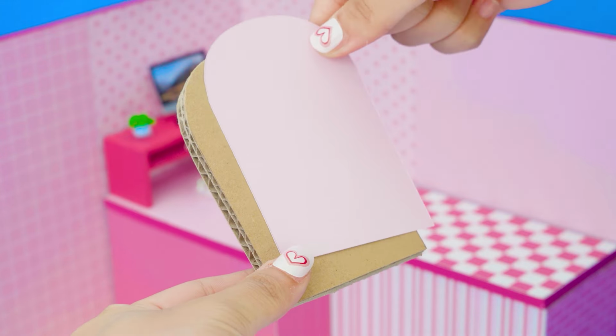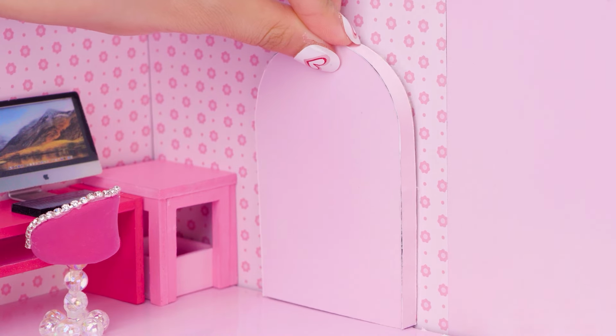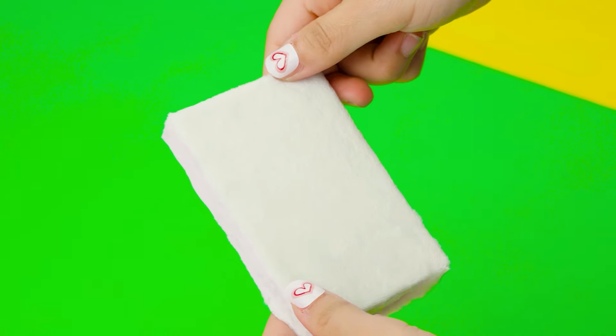Next step, I will make a headboard from cardboard, covering it with pink to decorate. Make a bed base, wrapping a piece of clay on a block of cardboard. Bed base is finished.